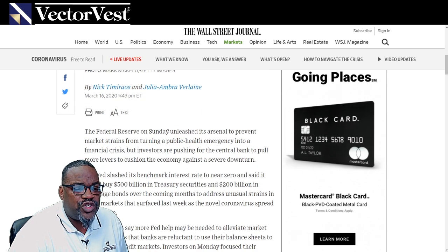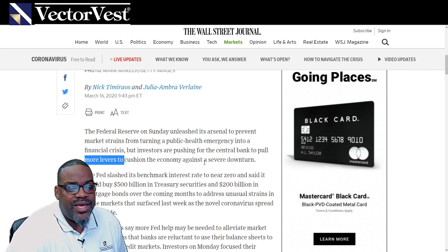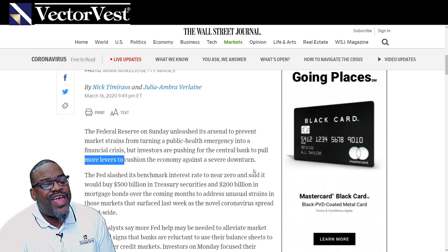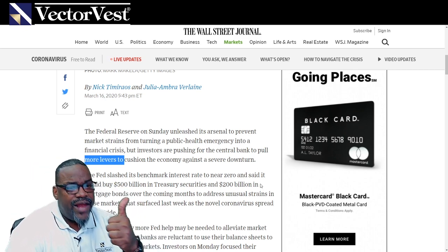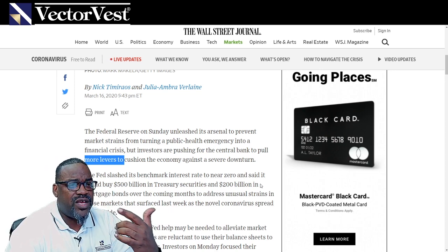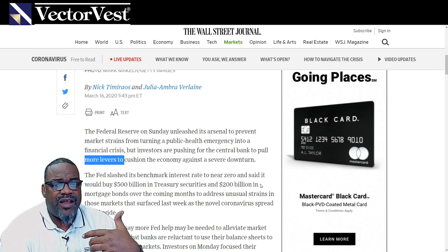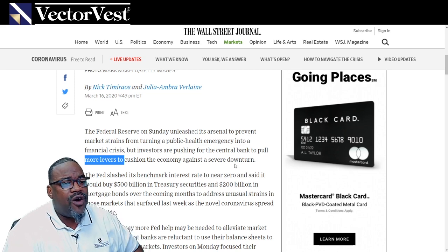The Federal Reserve on Sunday unleashed its arsenal to prevent market strains from turning a public health emergency into a financial crisis, but investors are pushing for the central bank to pull more levers to cushion the economy against a severe downturn. So the Fed's job is to look after the economy. It looks at making sure that jobs are good, and it also makes sure that inflation is in place. Because the coronavirus is not only affecting the market, it is affecting our economy, so the Fed is jumping in to do what they can to stave off what's going on.